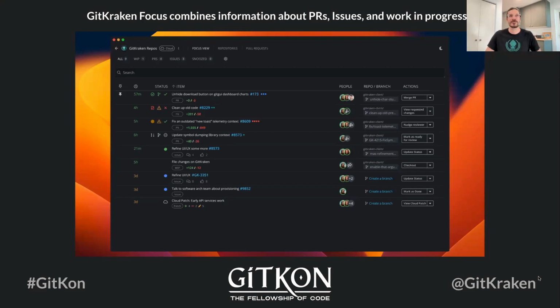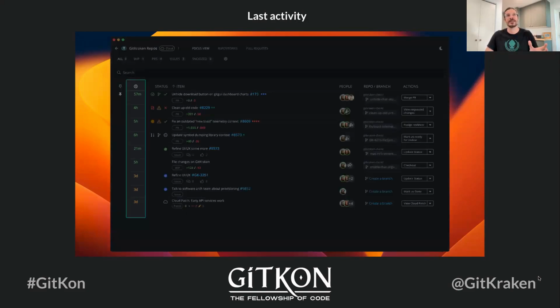So some of the things that this view is doing for you is it's highlighting the last time these things were active. So you can see an activity stream of all of the items and when the last time someone left a comment or reviewed something. It's also really important for you to see status. So when you want to check on a PR or look at the status of an issue, you should be able to skim that really easily across all of the things that you're working on, across all of your repositories, and get an understanding of what you need to do next.